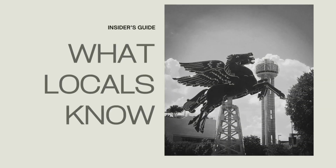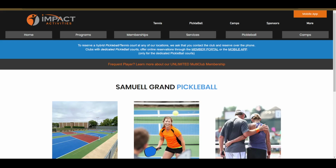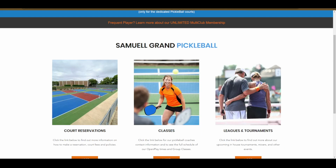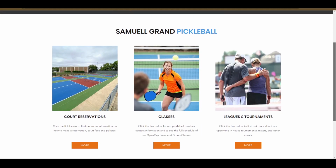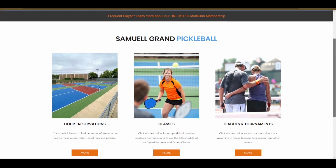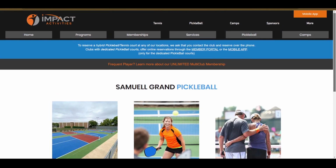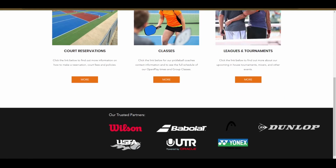The first one is the Samuel Grand Park. And Samuel Grand Park is a really great, well-funded city park. I think that Impact Management is a third-party management company that runs the events and everything. But they have a tremendous number of pickleball courts. They've got classes now. They do a lot of leagues and a lot of tournaments. They are very, very conveniently located just north of I-30 on Samuel Grand Boulevard. So if you have not, swing by, check this out. It is definitely an easy place to get to from this location on Shook.